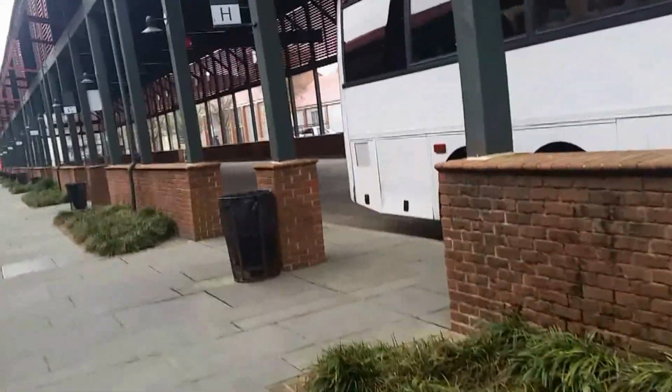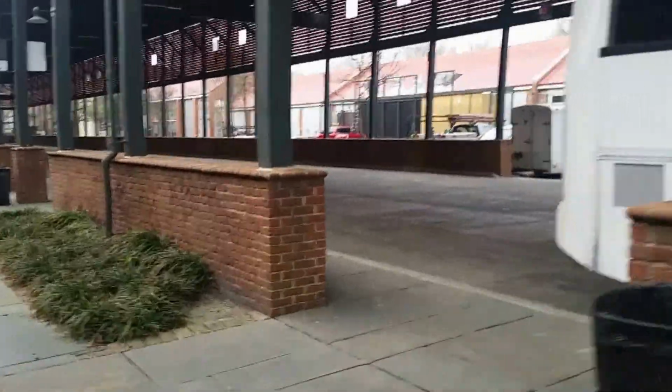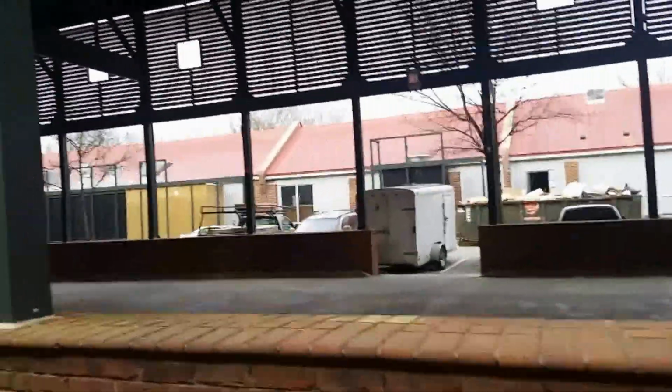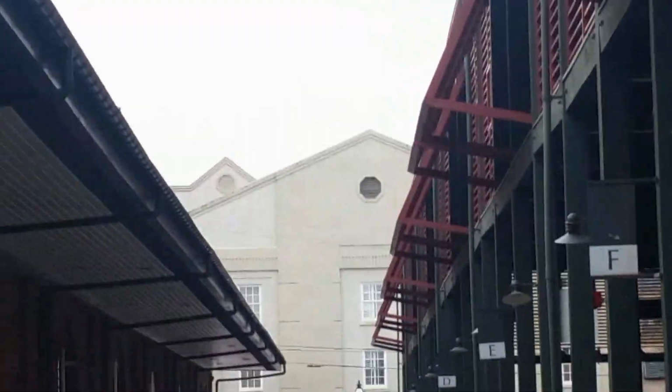This is the bus shed. Originally part of a 5-building structure complex for the railroads, they've repurposed the visitor center and the bus shed into useful buildings for modern day uses. They also board the tours out of here, and there's a Clemson bus.